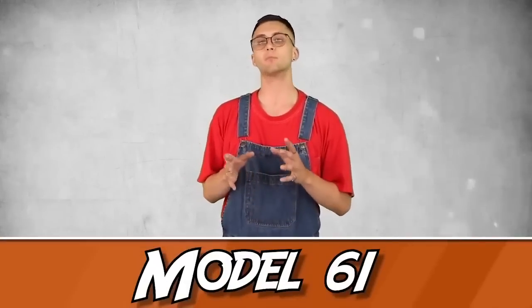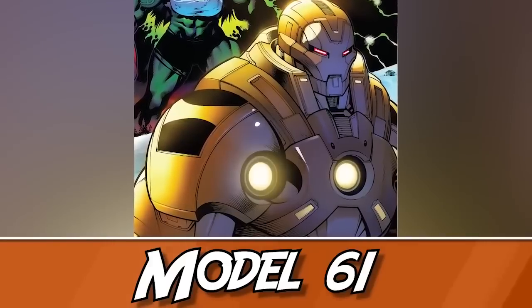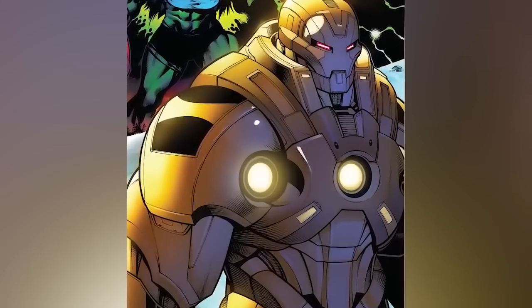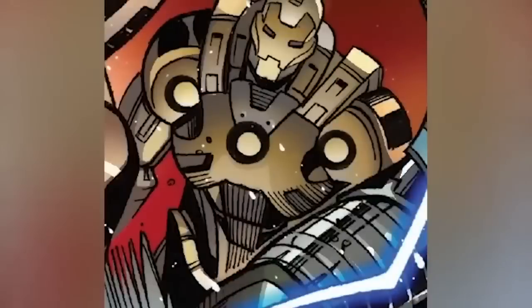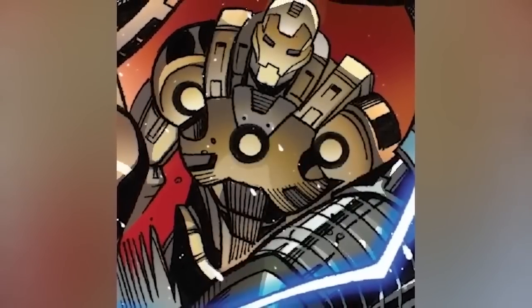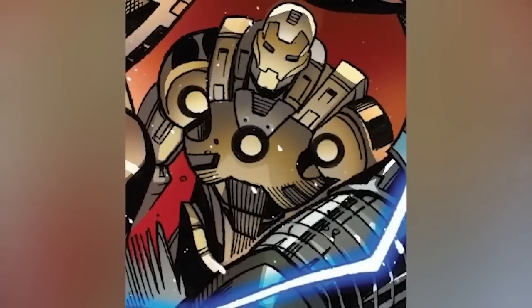Coming in at number 2, we have Model 61 God Killer Armor Mark II. Based on the original God Killer armor created by the Aspirant many eons earlier, Tony created this celestial-sized armor and kept it hidden, having it orbit Mars in case one day a threat was big enough to warrant using it. Powered by 8 nuclear reactors, this suit is pretty basic when it comes to weaponry, only possessing repulsor blasters. However, its speed and strength make up for it, being able to travel between Earth and Mars in a matter of minutes, and able to lift celestial beings off the ground.